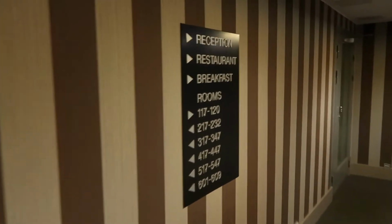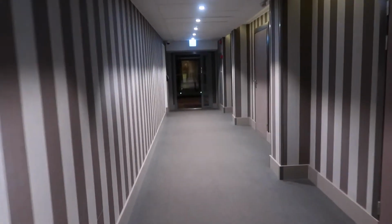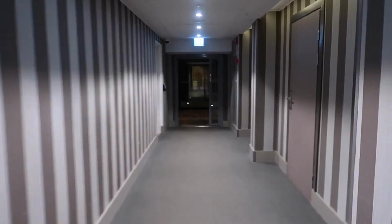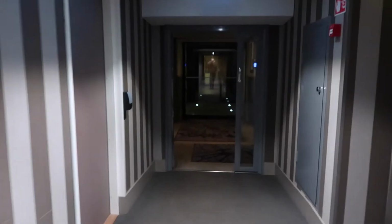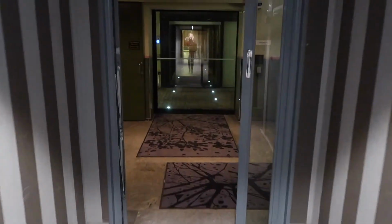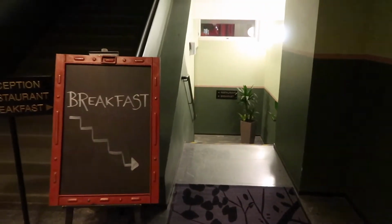Maybe you don't for this one. Go in, and then so many more signs, so many more signs. Then we have to walk all the way through here. Ooh, and I don't know why this door is stuck open. Oh, okay, this is inside still. So apparently you can go down that way for breakfast, which is cool.